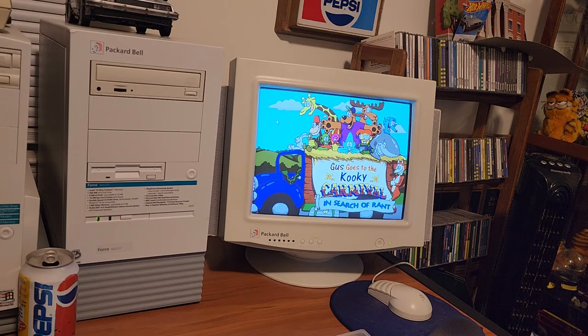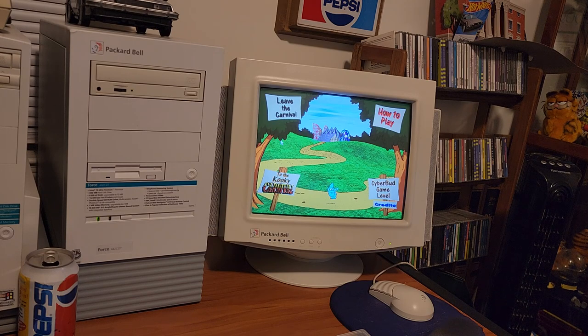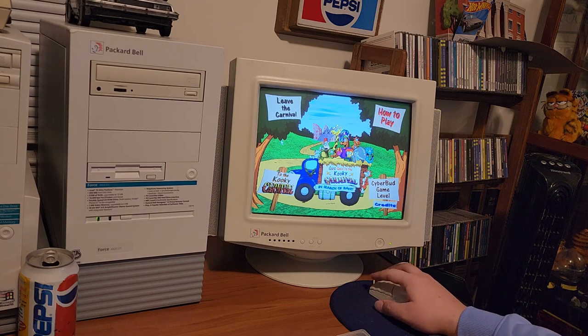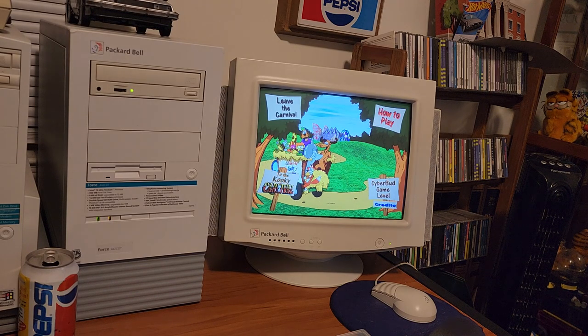If you want to rant, go to Twitter. Click here to go to the carnival. Believe it or not, there was actually a Gus cassette tape planned with a song sung by Gus on it, but it was never released. That would have been so cool to have had back in the day.